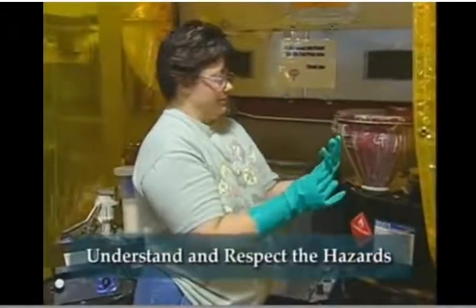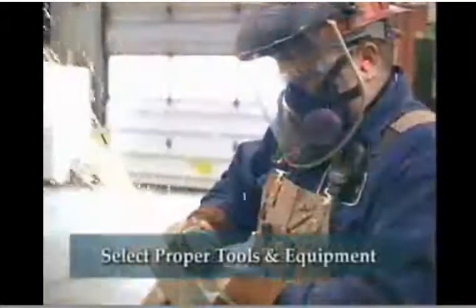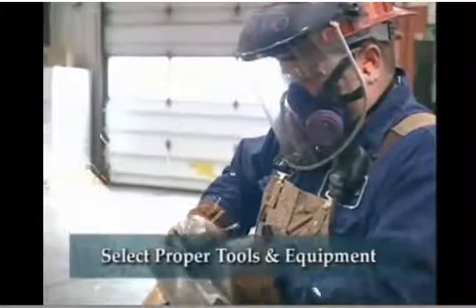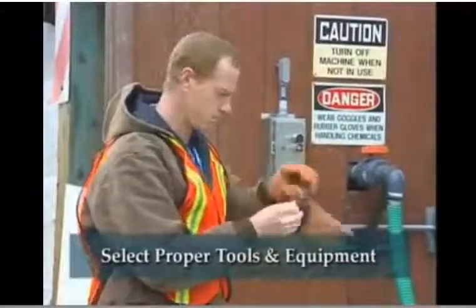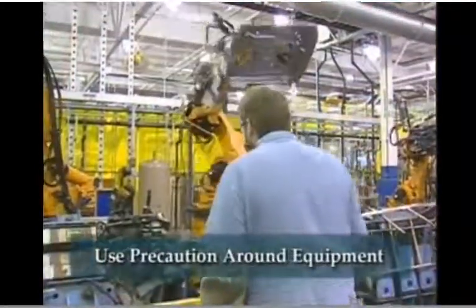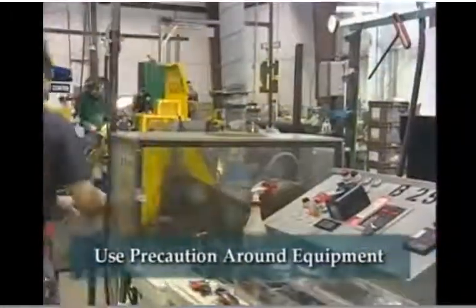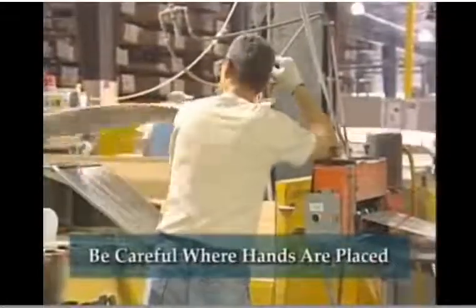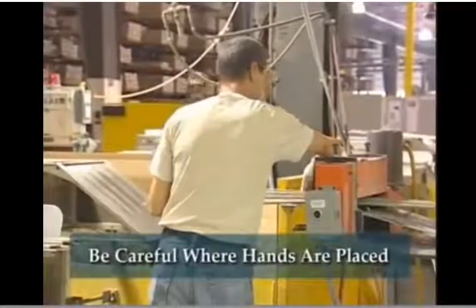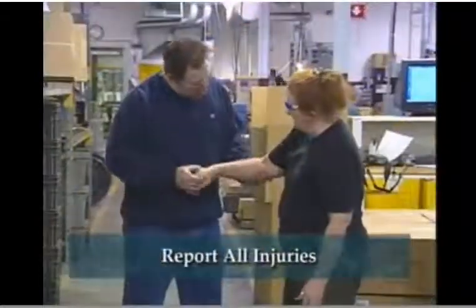Understand and respect the potential hazards. Assess the risks for the tasks you perform. Select the proper tools and protective equipment for the tasks you perform. Inspect them before each use and use them only for their intended purpose. Remember to use extra precaution and maintain your focus when working around equipment. Lock and tag it out before removing guards or placing your hands in the point of operation. Be aware of where your hands are at all times. Communicate unsafe conditions and report all injuries to your supervisor.